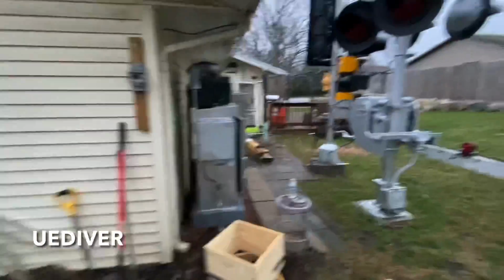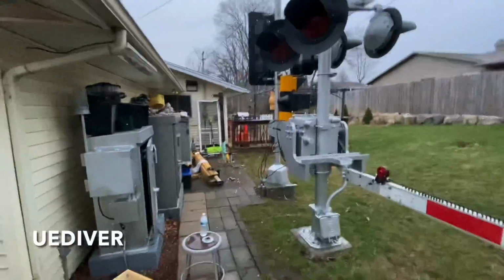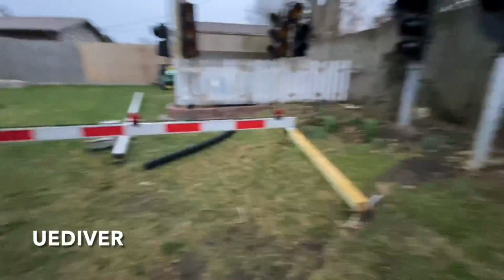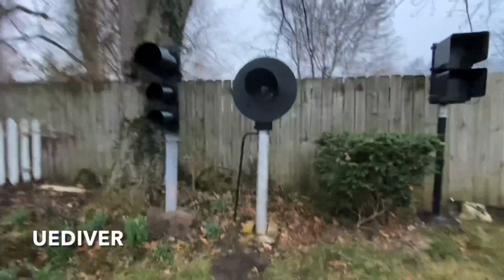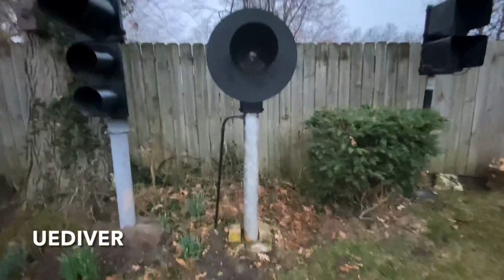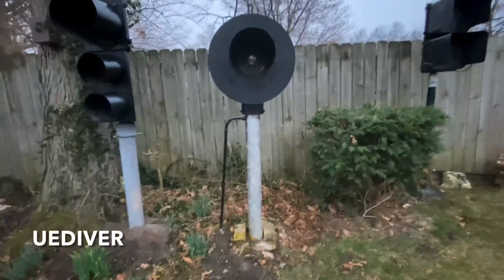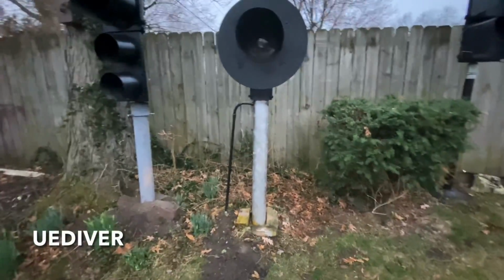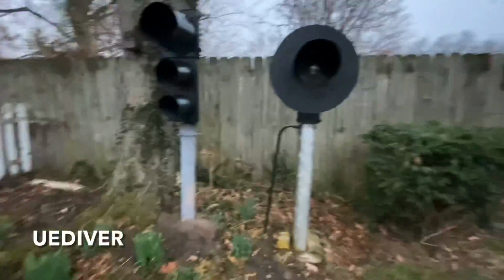But yeah, overall, it's kind of a mess back here now. I wish I had more progress on it. It's supposed to rain this weekend, so don't know how much time. This railroad signal here, I'm gonna have it set up so it's gonna flash or not flash. Pretty much it's gonna be my train approach signal. Even though it looks like a traffic light, it's really not gonna be.